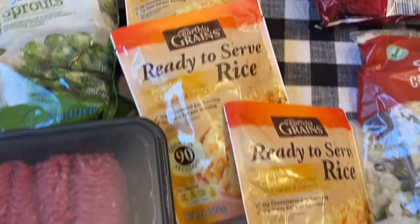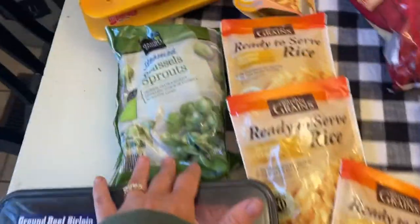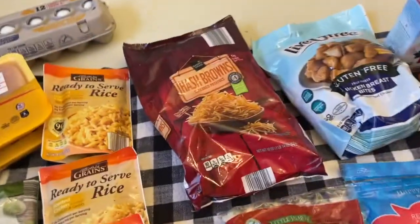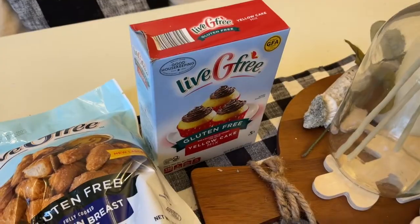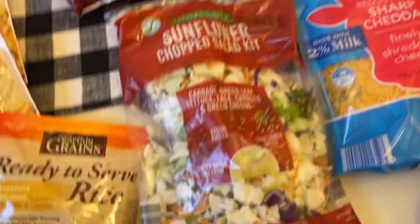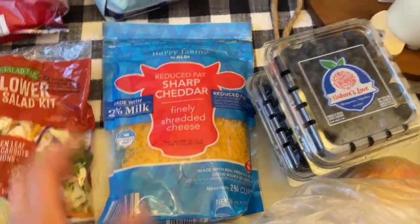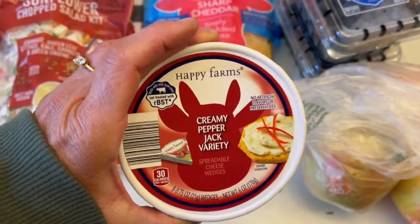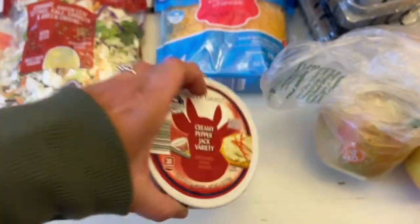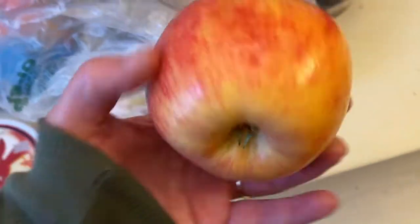The pouches of rice, the 90-second rice. The boys love these, so I have these on hand. I did not mean to get steamed. Did get some frozen hash browns. Of course, Live G-free gluten-free yellow cake mix, sunflower chopped salad mix, sharp cheddar cheese, the shredded. I love, this is one of my favorites, the creamy pepper jack wedges.